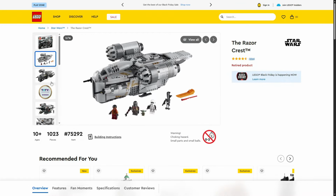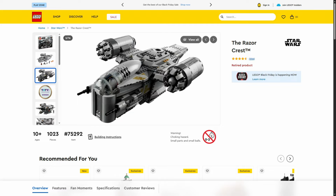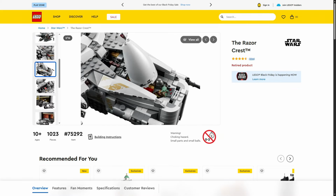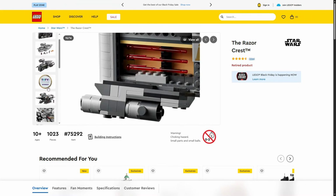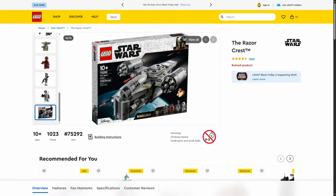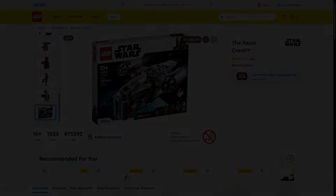So I do think, at least if you do have it for investing, wait until the new Mandalorian movie. However, there is that risk of us getting a new Razor Crest, one of the Playscale ones. I don't think there's any chance of us getting another UCS one at all. But yeah, let me know your thoughts in the comment section below. Did you guys manage to buy the UCS Razor Crest? Let's move on now to the outro.